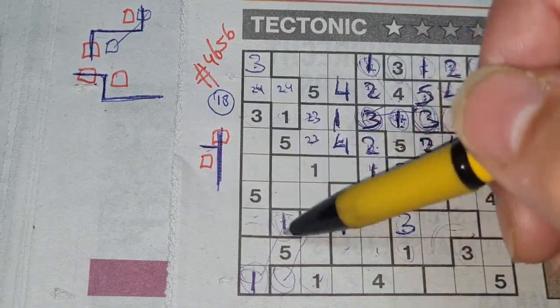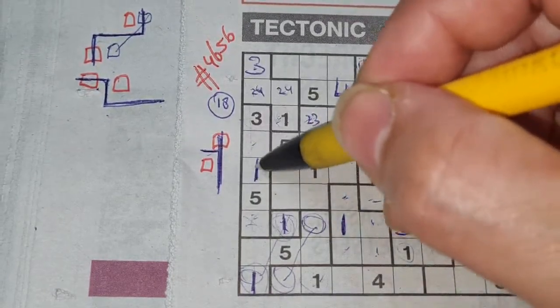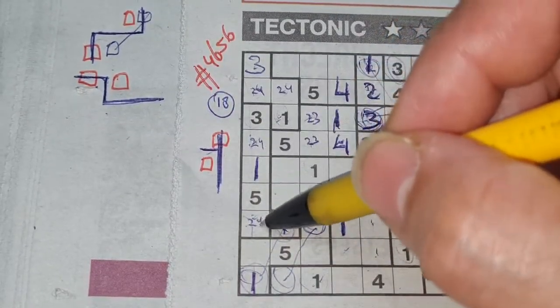This box can be a 1. That box can be a 1. So 1 box left for the 1 in this area should be here. 2 numbers left in this area for numbers 2 and the 4. Let me mark those. 2 and the 4.